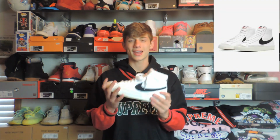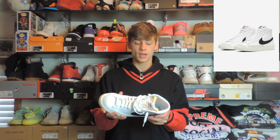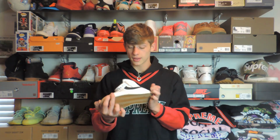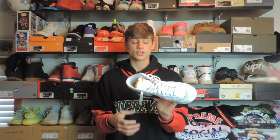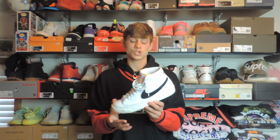I believe these are 110 retail. Wait, these are 100 retail. I think I got these. Oh wait, my girlfriend got me these for below retail. Super, super dope shoe. They really match anything. There's so many colorways of these now, and they're honestly all so sick. I really like this shoe a lot.